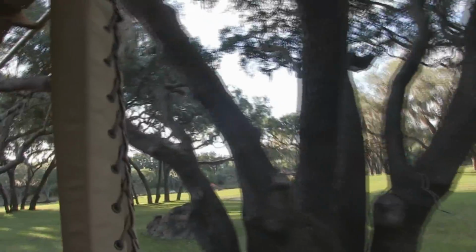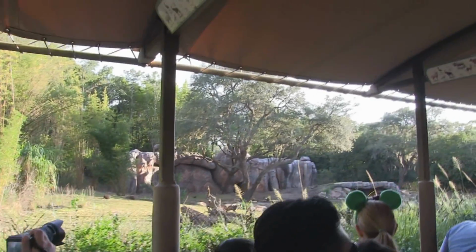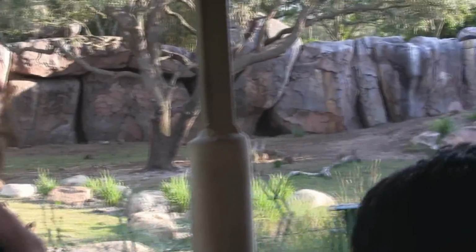Oh, look over here on the left. Those are African wild dogs. They're also called painted dogs because of their unique markings. And their markings are so unique that that's actually how they recognize each other. The pack is led by an alpha male and an alpha female. And they're the primary breeders of the group.